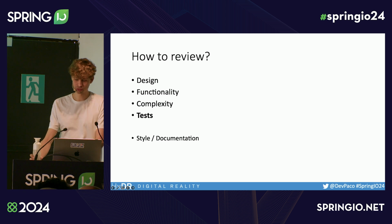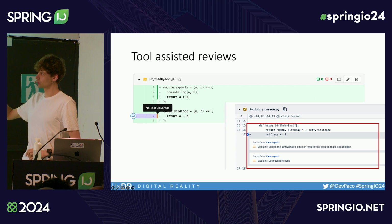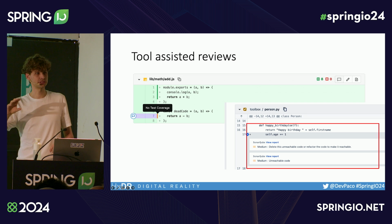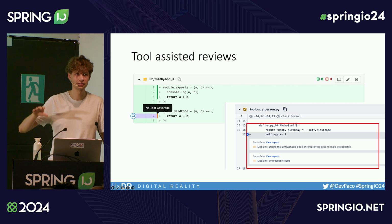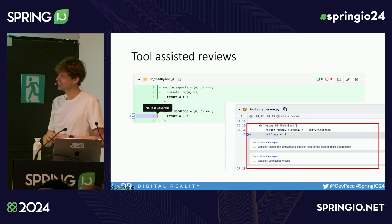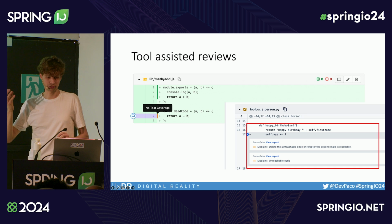Now, there are tools to help you, and some of the features of these tools. One that I particularly like is, for example, GitLab, which allows you to inline code coverage in diffs. Who has code coverage in diffs enabled in GitLab? Okay, nice. If you don't, I think it might also be supported for Bitbucket and some other tools.